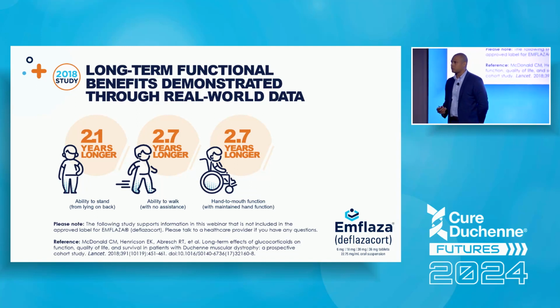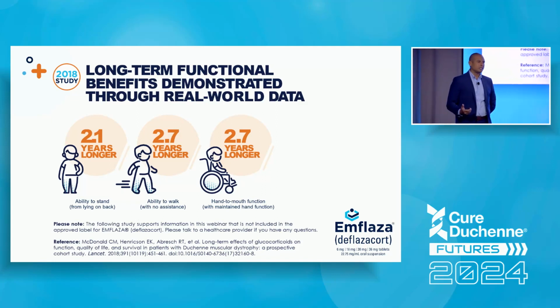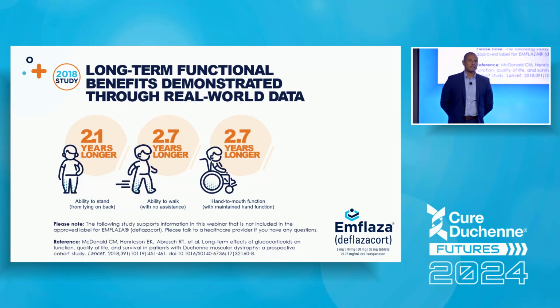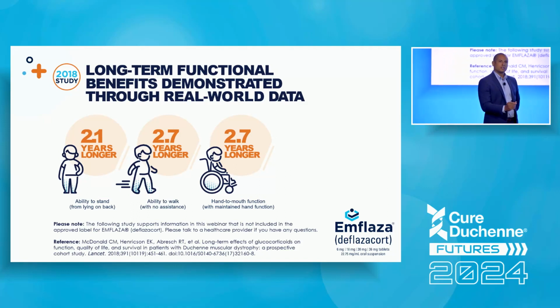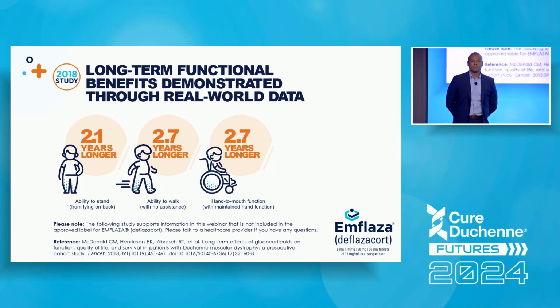And finally, was a nearly 3-year delay in the time to loss of hand-to-mouth function. Now, loss of hand-to-mouth function is typically seen towards the latter stages of the disease course and is intimately associated with patient and caregiver quality of life and independence. And to have that delay in the time to these functional milestones underscores the benefit of Emflaza, not just early in the disease course, not just early initiation, but continued use of Emflaza across the continuum of disease.